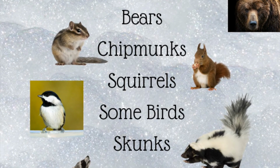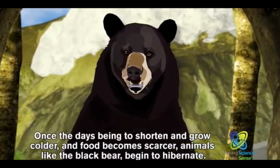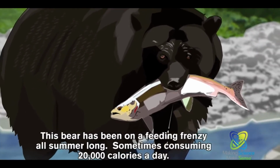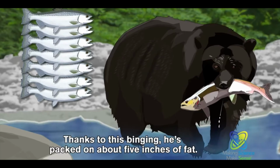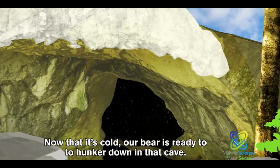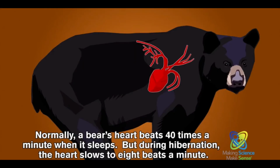Let's take a look and see how bears hibernate. How do bears hibernate? Once the days begin to shorten and grow colder and food becomes scarcer, animals like the black bear begin to hibernate. This bear's been on a feeding frenzy all summer long, sometimes consuming 20,000 calories a day. Thanks to his binging, he's packed on about 5 inches of fat. Now that it's cold, our bear is ready to hunker down in that cave. He will stay dormant for 4 to 7 months without eating, drinking, or anything else.